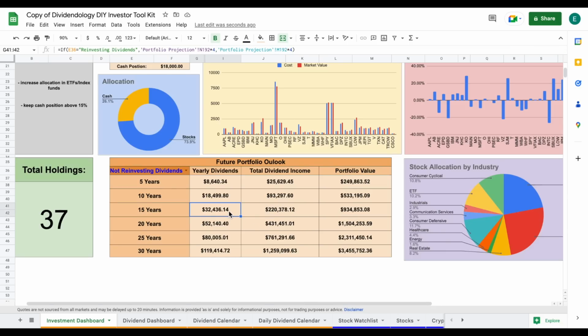We can see 15 years, I can expect to receive about $32,000 in dividend income. Over that entire time period, I would have received over $220,000 in dividends, and my portfolio value will be sitting at around $934,000. Now, if we switch this over and let's say I do reinvest dividends over that time period, we can see a pretty large increase in the amount I'll be receiving yearly in dividend income, which is really important because the goal of my portfolio is to one day be able to live off of dividend income.